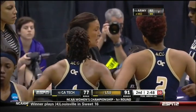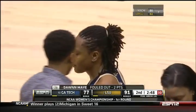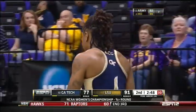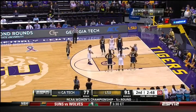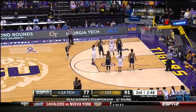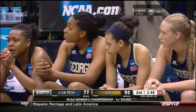Senior Dawn May has fouled out for Georgia Tech. Outstanding defensive effort in relief. The team assist leader has played her last game for the Yellow Jackets, unless they go on some sort of remarkable tear in these last three minutes. Well, you can see the disappointment on Dawn May's face, and you hate it for all seniors. They put so much work into four years as a student and an athlete, and it eventually comes to an end, but you never want it to end, and if you do, you want it to end in that national championship game.